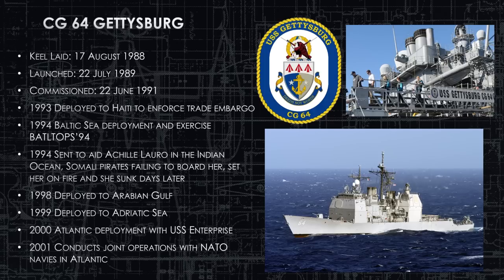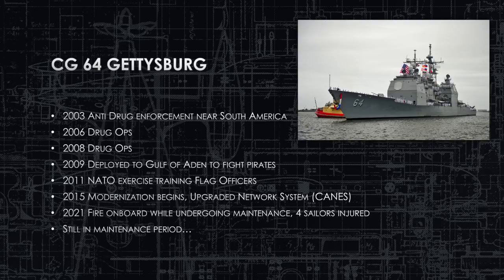In 1998, she deploys to the Arabian Gulf. In 1999, she deploys to the Adriatic Sea. In 2000, Atlantic deployments with the USS Enterprise. 2001, she conducts joint operations with NATO navies in the North Atlantic. And in 2003, she does drug enforcement off the coast of South America, again in 2006 and in 2008.